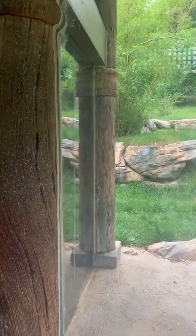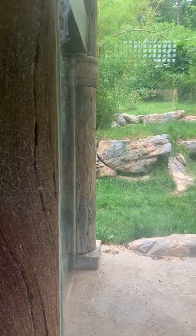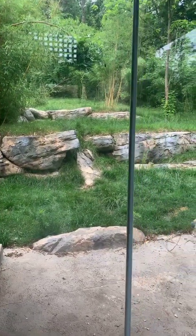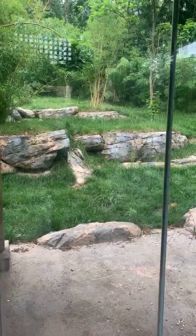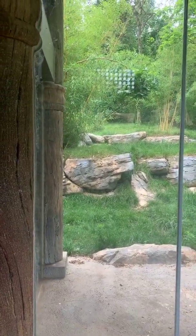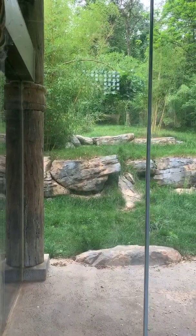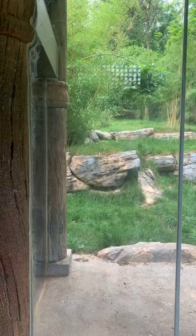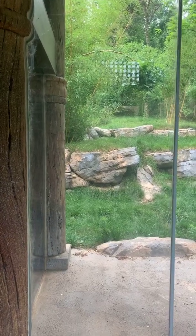So let me just give you guys a good look at the exhibit. Melissa, do you want to point out some of the important features here for those of our friends that are just tuning in? We'll start left to right. Sure. So we have some hidden things, clever kind of buildings. Right in front of us, we have some terracing. It was built on a hill, so you can see those rocks are at different levels as we get higher up in elevation.